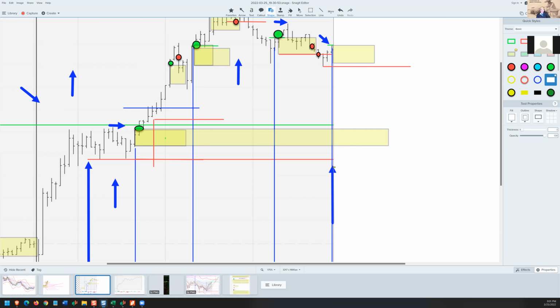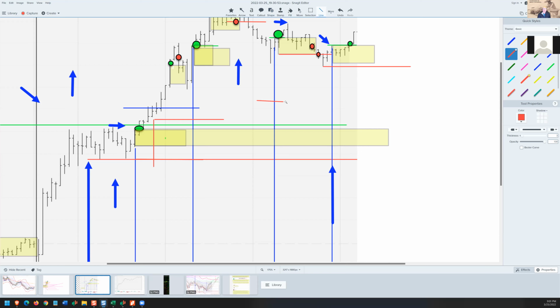Why am I making it so hard? All right, so I don't get an entry. It did not break out above there, so I just keep the entry and the trade frame in place. I get the entry on that breakout, check or hold. So you just buy it. I'm not offended if you do that.